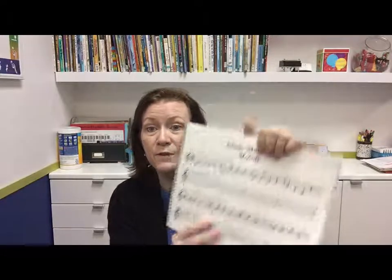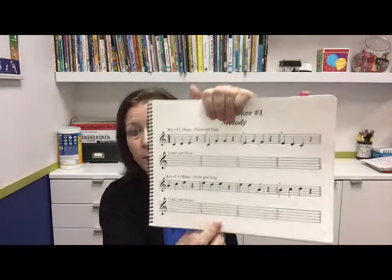Write it in the first blank measure right here. If you need a little extra time to write in your counting, you can always pause the video. Now I'm going to do the second one that I'd like for you to write, not necessarily number 2. Here's the next one I'd like for you to write. It sounds like this. Look at your measures again and see, did I play measure number 1, number 2, number 3, or number 4? Copy that one in the second blank measure.